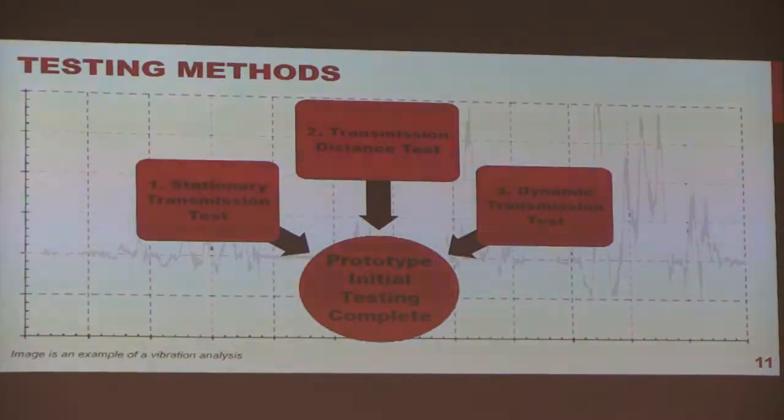We conducted 3 types of testing to make sure our sensor was calibrated and collecting accurate results. We had a stationary transmission test, we had a distance transmission test, and we had a dynamic transmission test, which Kelly will expand on further.